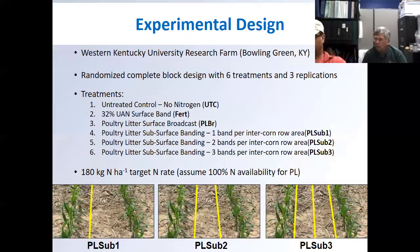So the project was done down in Bowling Green at the Western Kentucky University Research Center, and it was a randomized complete block design with 6 treatments and 3 replications. The treatments included an untreated control that received no nitrogen, UTC, a 32% UAN treatment that was surface banded, signified by FERT, and then a poultry litter surface broadcast, PLBR, and then also 3 subsurface band treatments, either PL sub 1, 2, or 3. And our target nitrogen rate was 180 kilograms of nitrogen per hectare. And we assumed 100% nitrogen availability from the poultry litter.